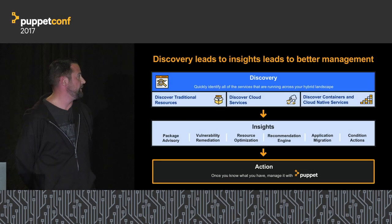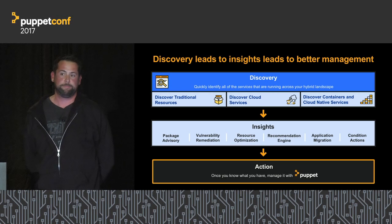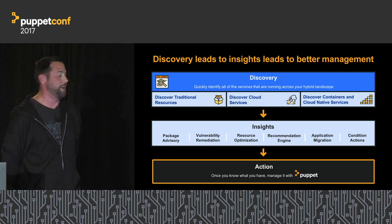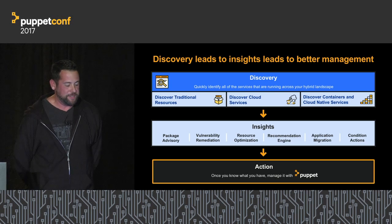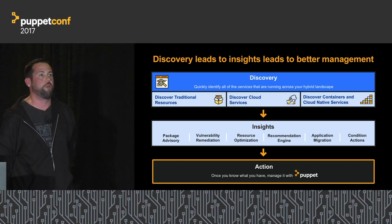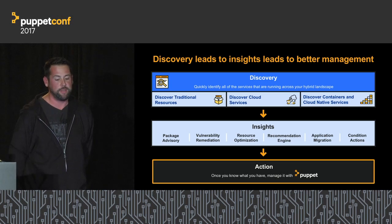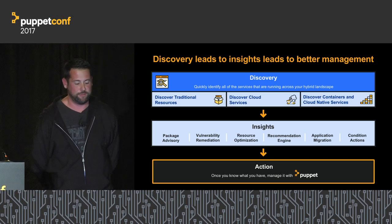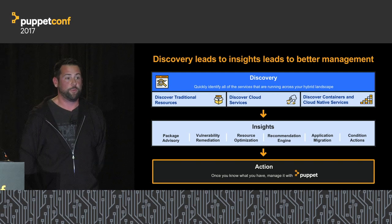So that leads us to this. Discovery leads to insights, which leads to better management. OODA was a little too complicated, honestly. So this is a little simpler. Essentially what we're saying here is that we want to provide you all with a very turnkey, lightweight experience to discover not only cloud-native infrastructure services or cloud services, but your traditional infrastructure as well, because as we all know, we're living in the hybrid world.